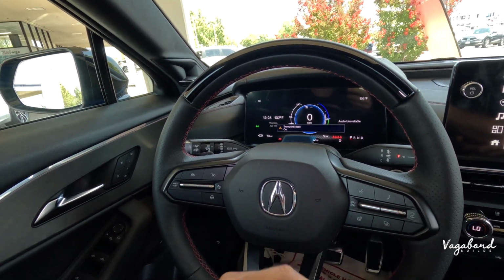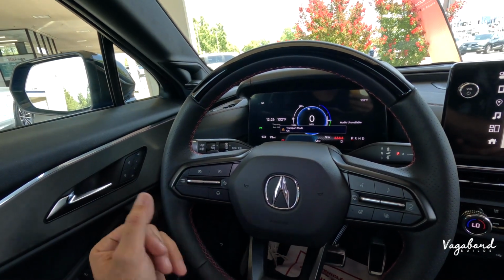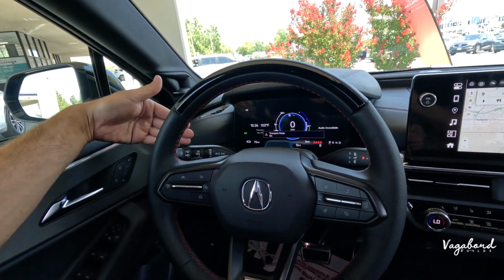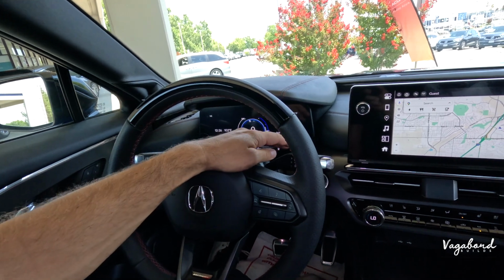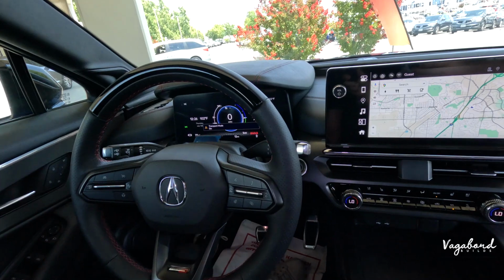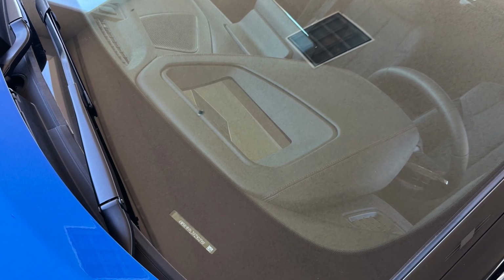So 3 modes for that cluster. On the left-hand side, the Super Cruise button, crash warnings, and so forth. Regen paddle here on the left, as well as the signal lights and the windshield wipers on the left, and then your shift lever for the parking, reverse, neutral, and drive. Up top, heads-up display. Got that for the Type S as well.